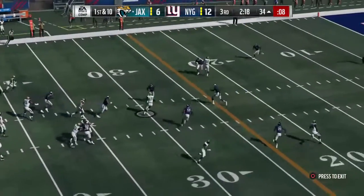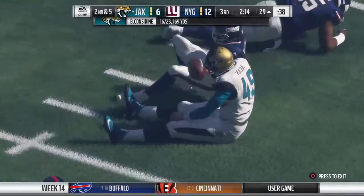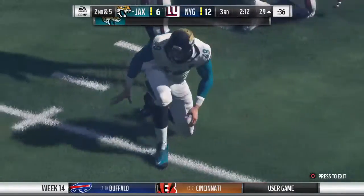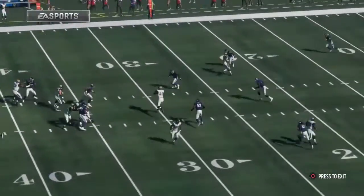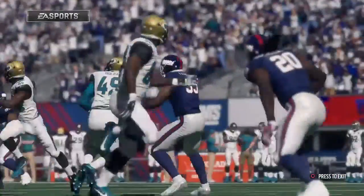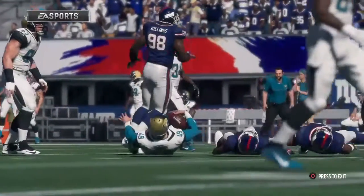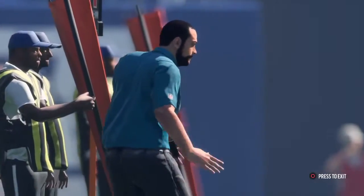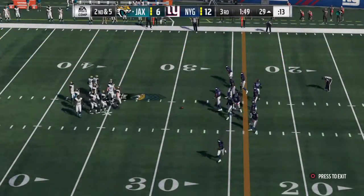On first down, he'll drop to throw. And he's got his favorite target yet again. It's complete. 5 yards on the catch there. Brings up second down. Second and 5.